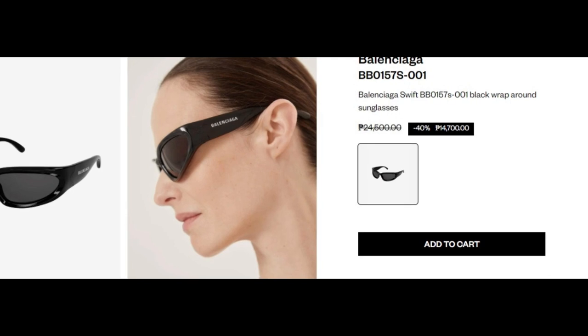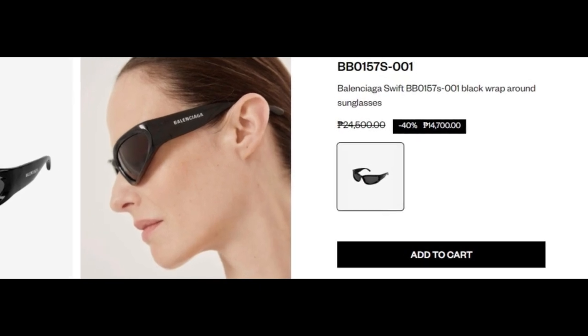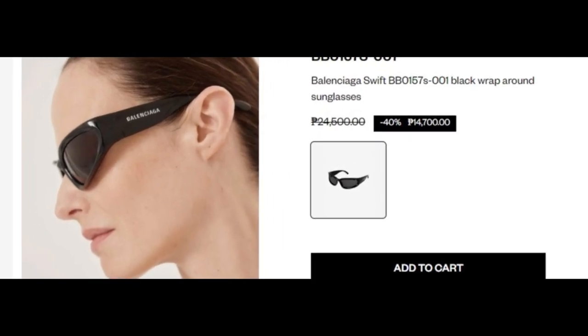Balenciaga Swift black wraparound sunglasses originally cost 24,500 pesos.